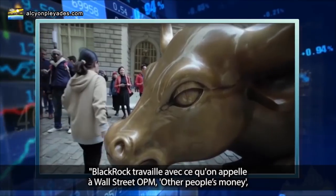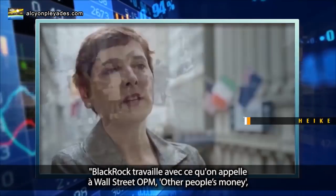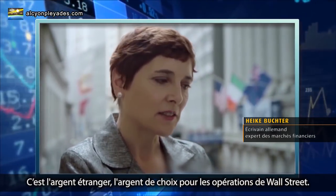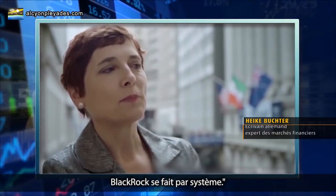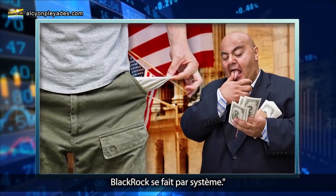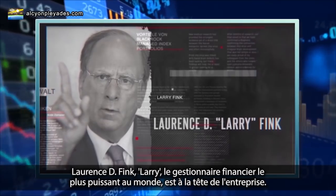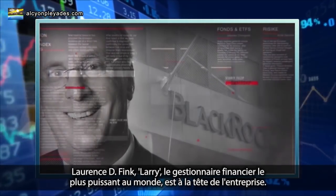BlackRock arbeitet mit dem, was die Wall Street OPM nennt. Other People's Money. Das ist das Geld anderer Leute. Das ist das Geld, was die Wall Street am allerliebsten verwendet. Und bei BlackRock ist das natürlich auch System. Der Kopf des Unternehmens ist Lawrence D. Fink, genannt Larry. Er ist der mächtigste Vermögensverwalter der Welt.